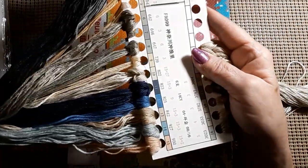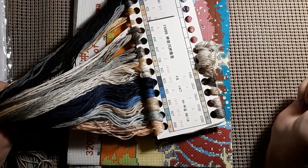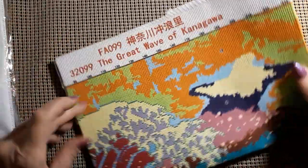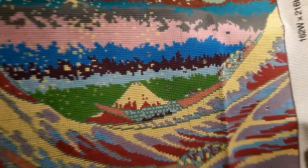But it is a lot of stitching. Beautiful colors, but they're kind of muted in a way. You know? I do like that blue. Beautiful, beautiful, beautiful. Whoops, sorry. Hit the thing. Let's take a look at the canvas here. It's not too terribly big. It's just kind of bulky, if you will.